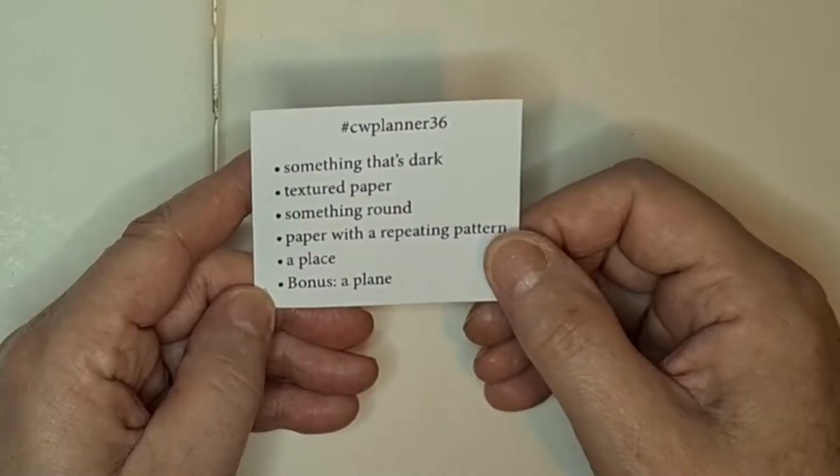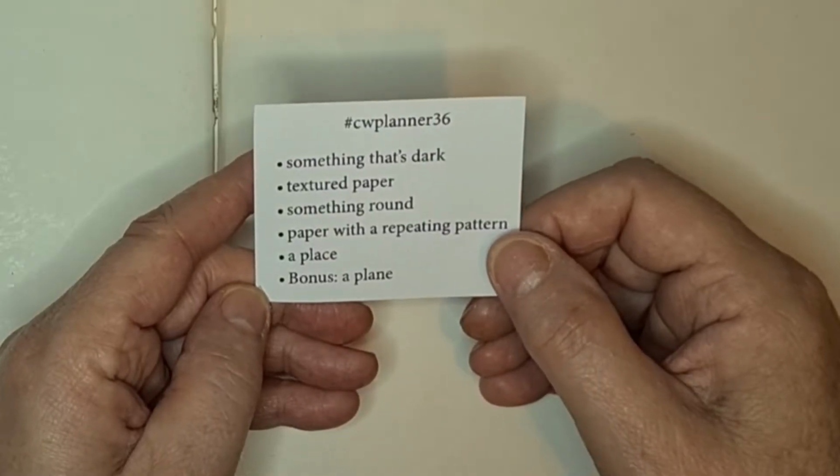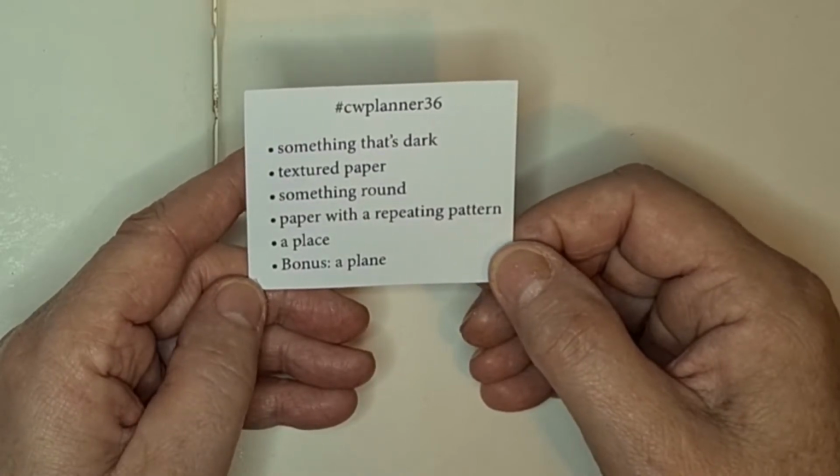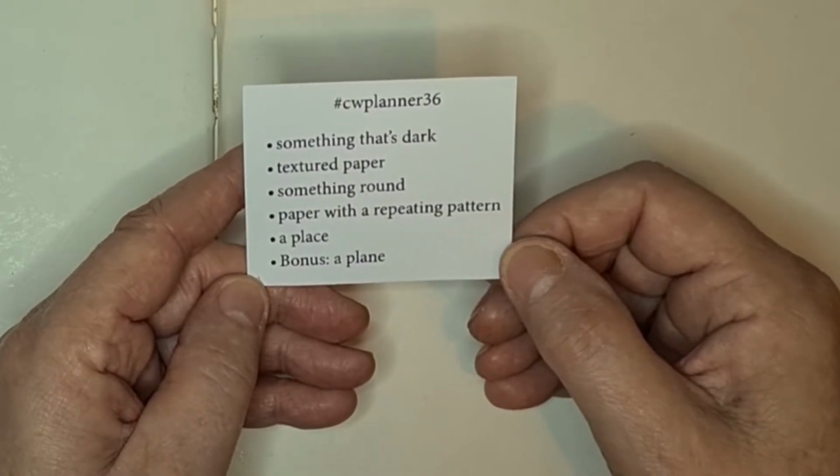Now I've pre-prepared the page for a change. So number 36: something that's dark, textured paper, something round, paper with a repeating pattern, a place, and the bonus is a plane.